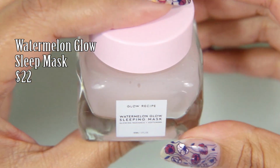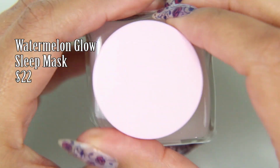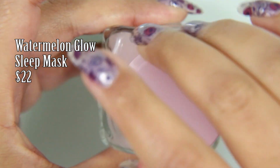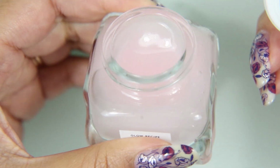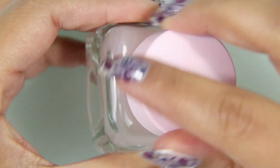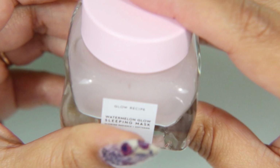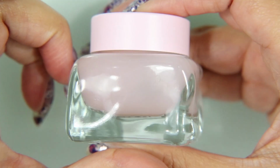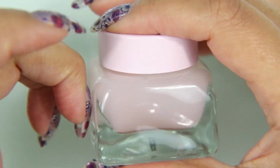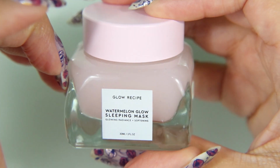But in this box came the Glow Recipe Watermelon Glow Sleeping Mask. This retails for $22. It says it's a bouncy, breathable sleeping mask that soothes and perfects skin overnight. This pillow-proof formula acts as a radiance-boosting face mask formulated with soothing amino acid-rich watermelon extract, hydrating hyaluronic acid, which I love, and pore-refining AHAs that work while you sleep to gently exfoliate and clarify.